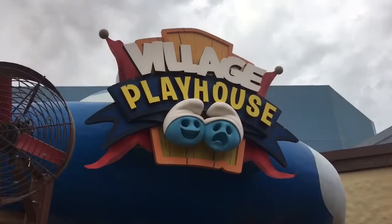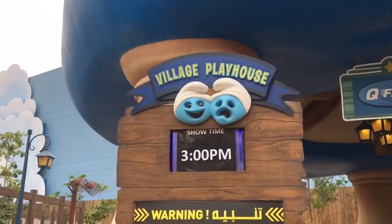The next attraction is an interactive theater show where the kids can interact with the characters on the screen.